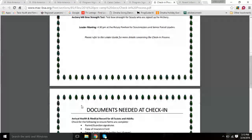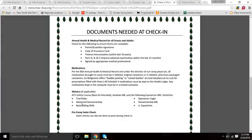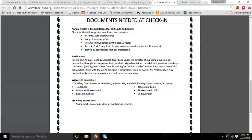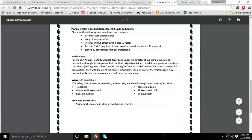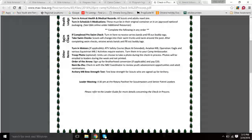Then, as far as any documents that are needed at camp, I've put together a checklist that you can utilize as a unit, making sure you have health and medical records, the medications, the waivers, and also the pre-camp swim check. So a little checklist for the leaders.